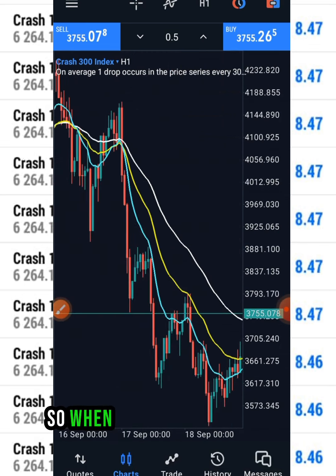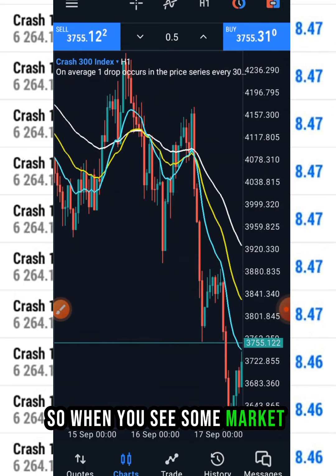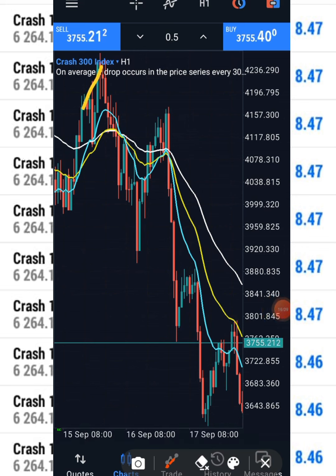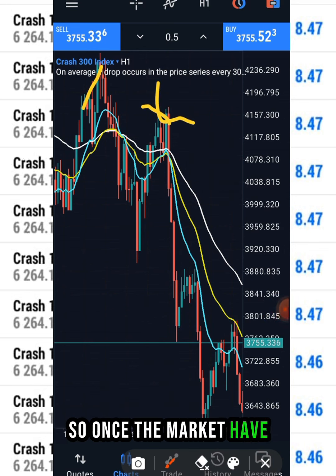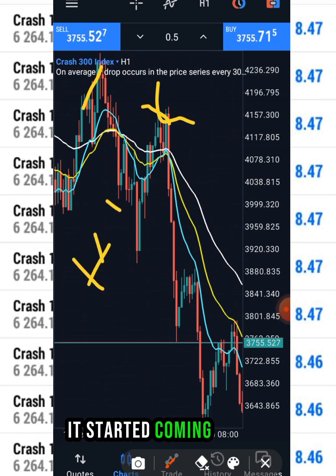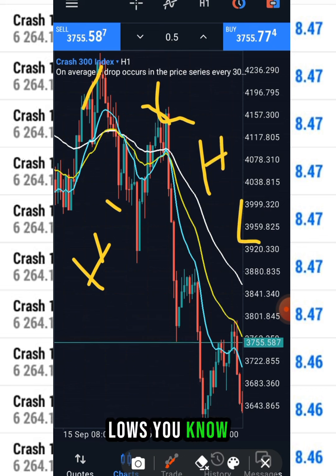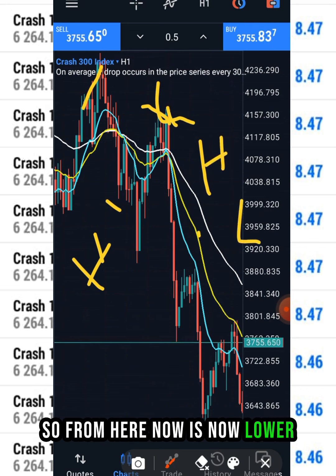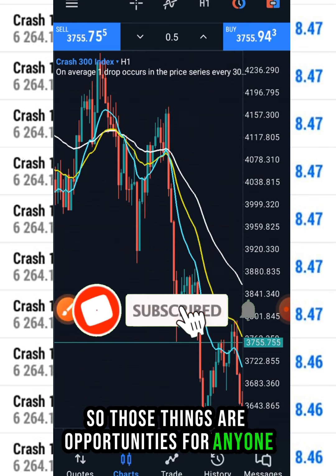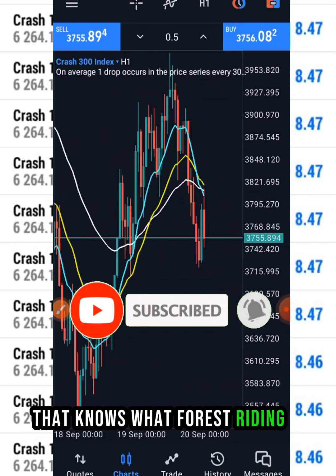So when you see a market break out from the price, this is the higher high now, and this one has stepped this low. Initially the market was making higher highs, but this one started coming in higher lows. So from here it is now lower. Those things are opportunities for anyone that knows what forex trading is all about.